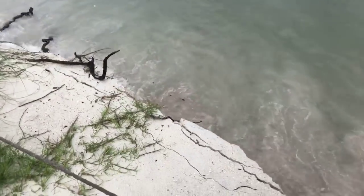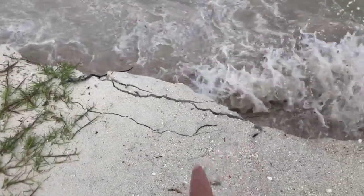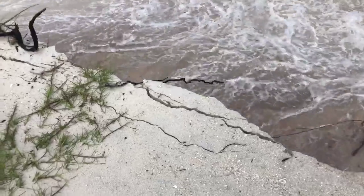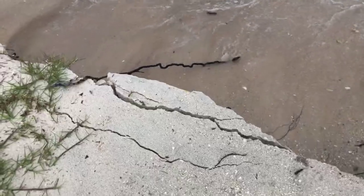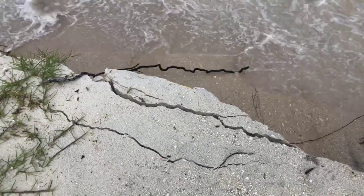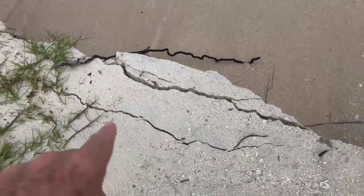Oh yeah, look at this whole, there's a big crack. Yeah, there's a big crack starting to form here. Big chunks gonna drop off here any second. It's like watching grass grow. As soon as I move the camera, that's going to fall off. You can see this crack here is getting wider.